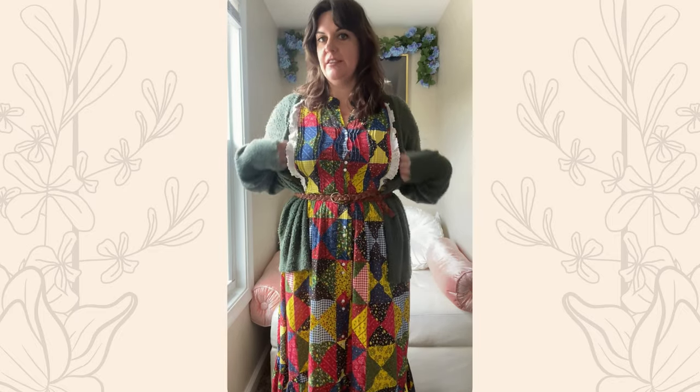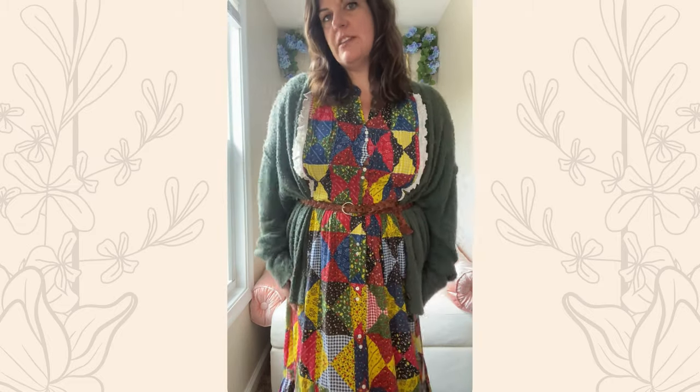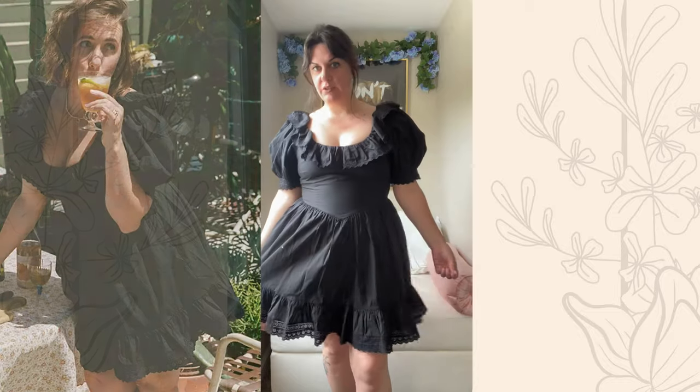But I do like the look of it when you throw a big chunky grandpa cardigan over top in a nice muted tone. So this one's kind of a sage color. And then a little braided belt over top. You're sticking with the cozy country theme, but it's a nice layering piece and it's a nice alternative way to wear the dress.